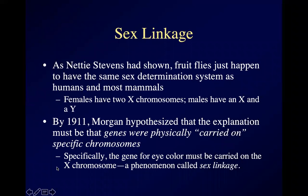So by 1911, Morgan had hypothesized that the explanation for why you get those screwy results when you hybridize red-eyed and white-eyed fruit flies was that genes are physically located on specific chromosomes. Specifically, that the gene for eye color was carried on the X chromosome, and that's a phenomenon that we call sex linkage.